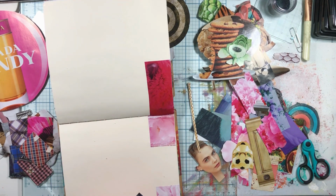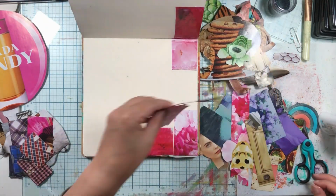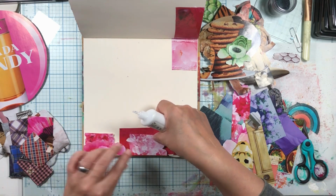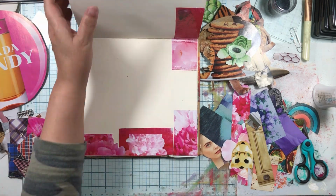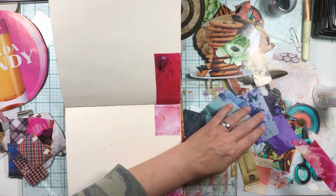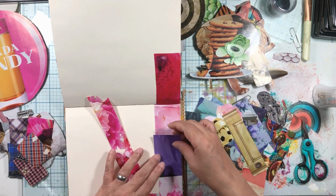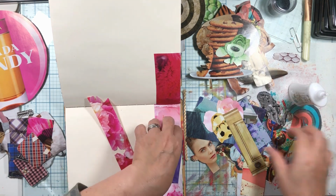I like them all. All right, so you can't see me working all the way down there, so let's move you up a little bit. I think this will be fun to have some depth in the border. There we go. All right, so let's keep going around. I'm running out of pink things already, huh? So we got purple too, which is fine. Purple's pretty with pink.